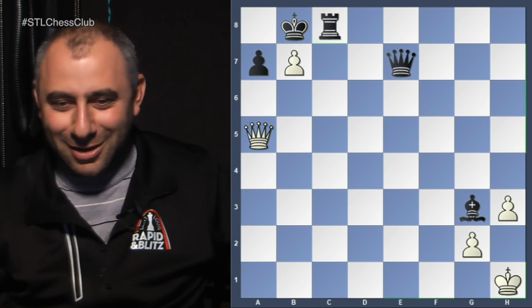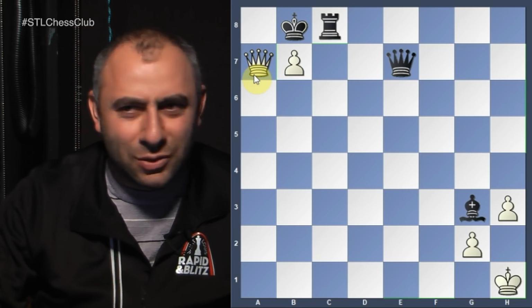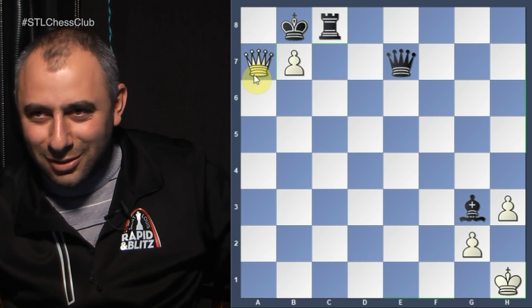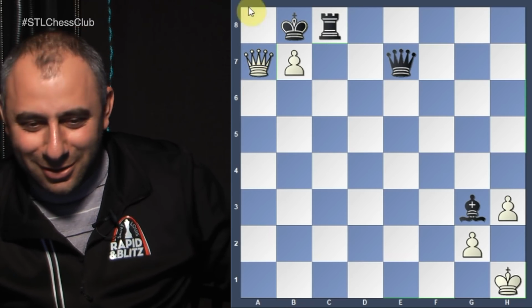Queen takes a7, sacrificing his queen. Who saw that? Raise your hand. I saw it, but I don't see what it does. Wait, can I see? Young player, yes. He takes it, then you take the rook.